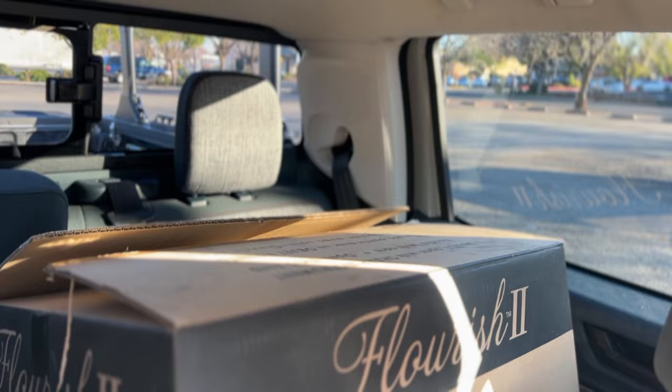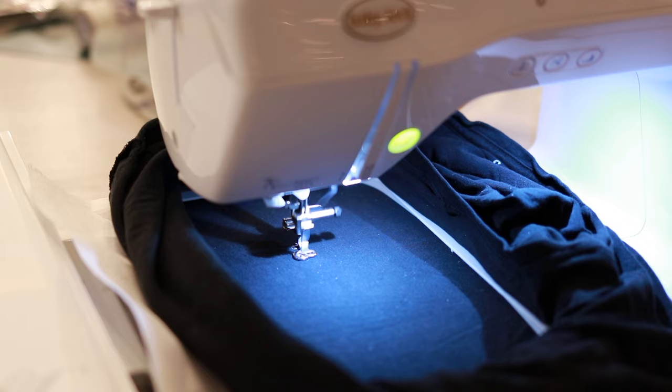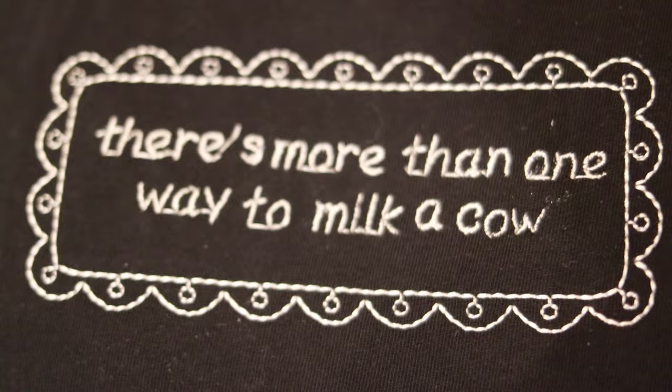So we got the machine, and I made a YouTube video about getting the machine. We went out of town, picked it up, and it was $800. New, it would have been like $1,500, so I got a used machine. It was hardly used, still in the box, and it came with multiple hoop attachments, some thread, and some stabilizer. So I was set just by getting that, and the lady was really nice. You can watch that video of me getting the machine and then embroidering my first shirt.